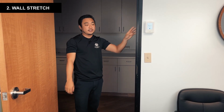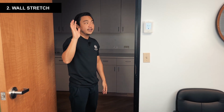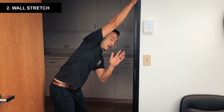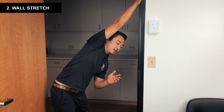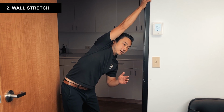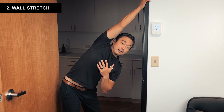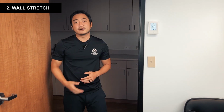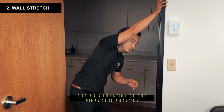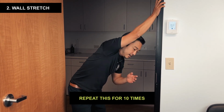Now, the second part that we're going to be doing is with the doorway again, except we're going to bring our right hand on top, stick out, and then shoot the opposite hand that's not grabbing the doorway into this gap that you have between the doorway and your arm. And you're going to notice that it's going to rotate our mid-back. And remember, like we discussed on the spine model, the main function of our mid-back is rotation. So by getting this movement down, we're going to be repeating this for about 10 times.